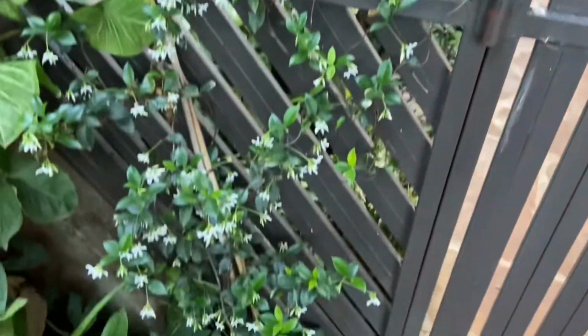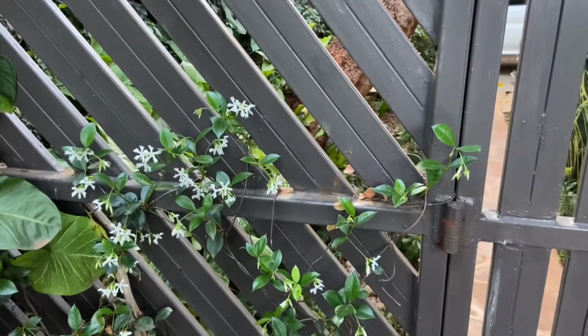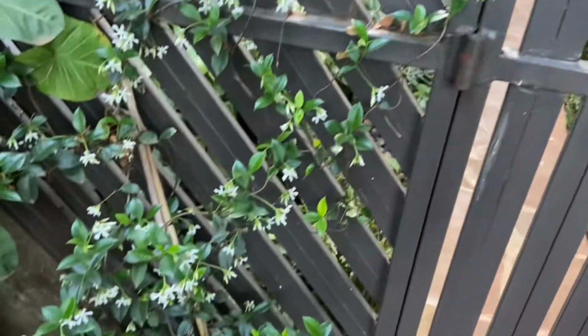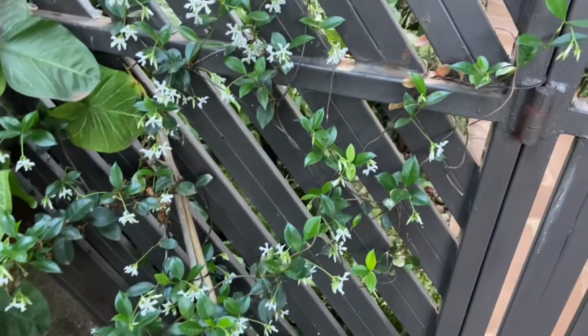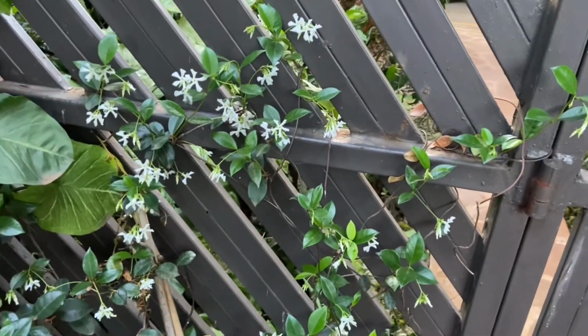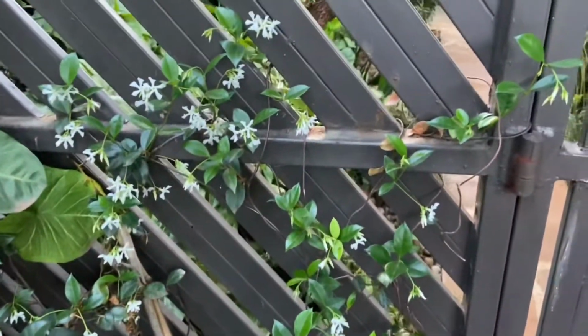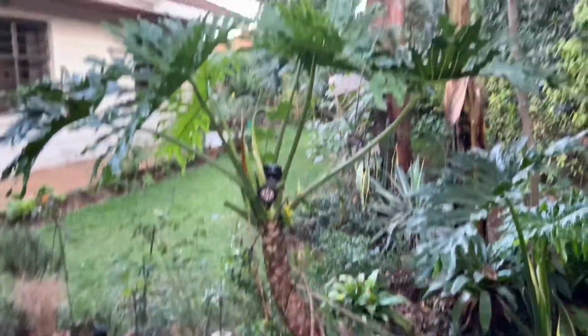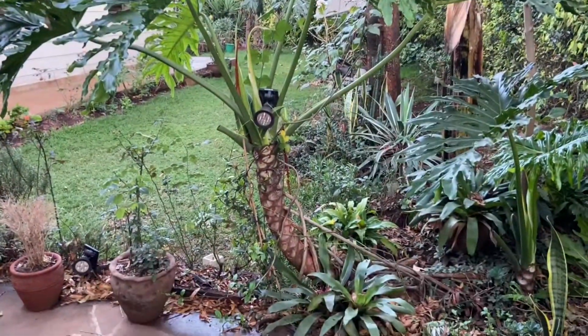fencing, for boundary walls. We use it here for the garden entrance from the main entrance, and it's perfect for that because you can really use it to climb across the gates. You can use it for boundary walls, you can use it for screening walls. It's actually perfect for that. So we have one jasmine growing here on the gate, and the other one growing against our beautiful monstera tree there. So it does really well if you train it nicely.